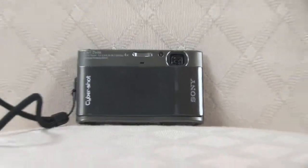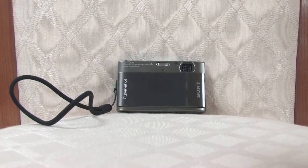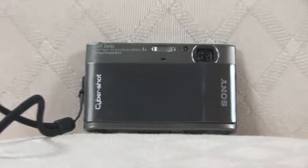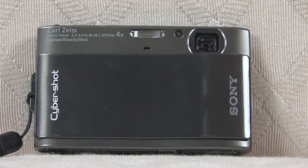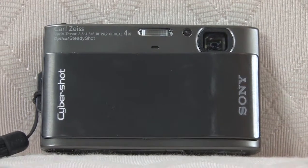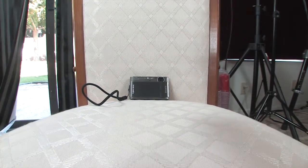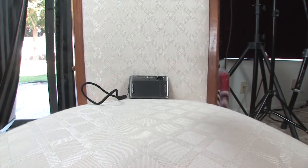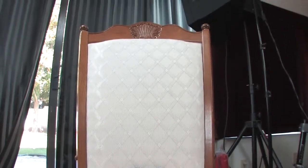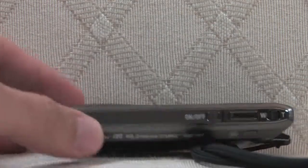Alright, so this is a camera I was actually using to film everything before, and I'm actually using my big camera right now. So it is just a Sony CyberShot, and as you can tell, it is tiny. I mean, I'm zoomed all the way into this thing. Let me zoom all the way out. Look at that. That is on the huge chair that you saw earlier. I mean, this thing's so tiny and does so much.